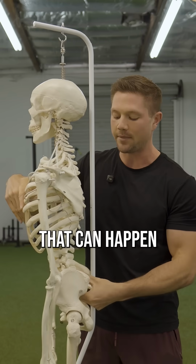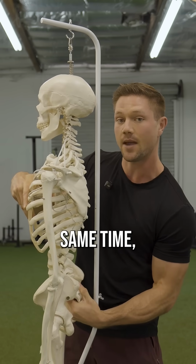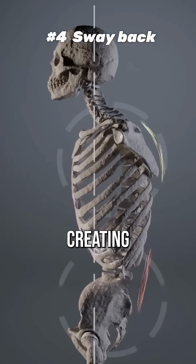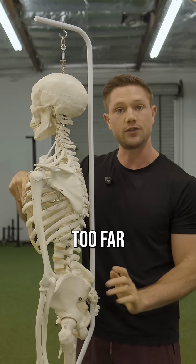The other thing that can happen is if the pelvis is too tucked under us and pushed forward at the same time. This is a different strategy of the pelvis moving forward in space, but this is creating a need for us to bring this back so again, we don't shove ourselves too far forward.